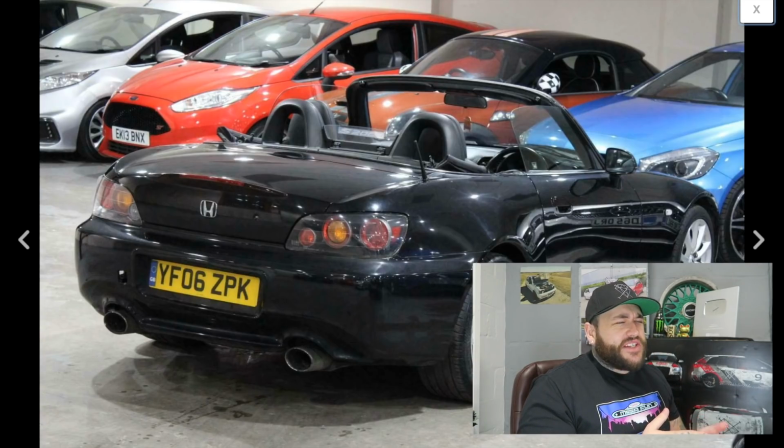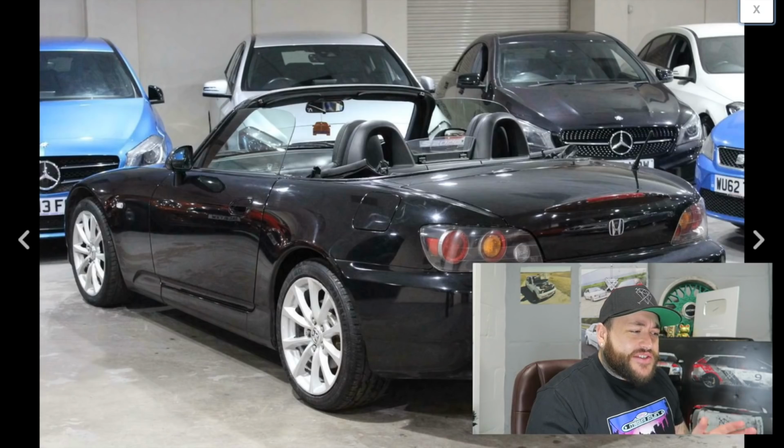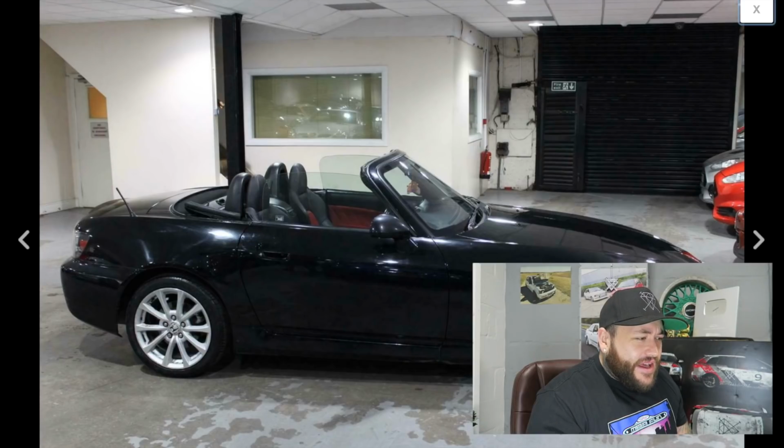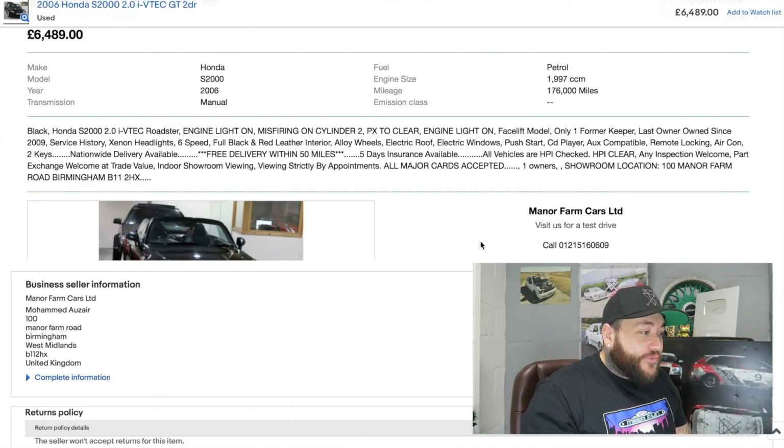Now, the cheapest one is an 06 plate black one. Again, I think this is an AP2, and please correct me in the comments below. This would be an AP2 on the 06 plate. Black leather with red bits in it. And I've just seen the mileage, it's 176,000 miles. Now, that isn't a bad thing for Hondas. I think they go forever if they're maintained properly.